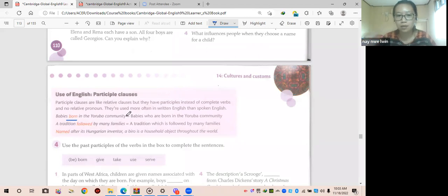So I wanted to do that. Relative clause. Babies born in the Yoruba community. So listen, babies who are born in the Yoruba community. Who are born becomes born. So they work the same way as relative clauses.